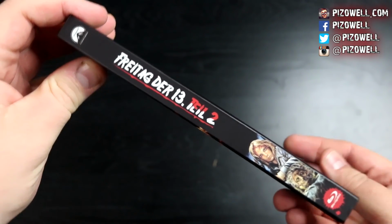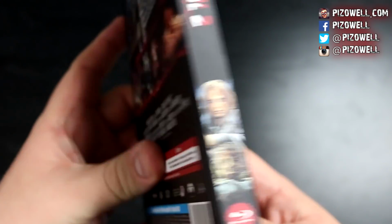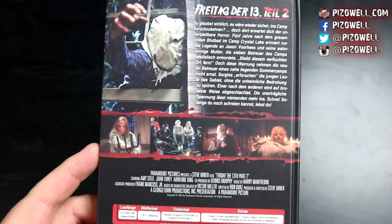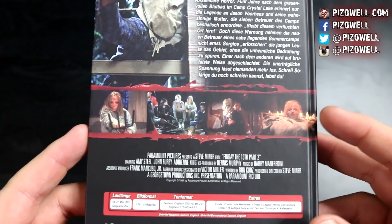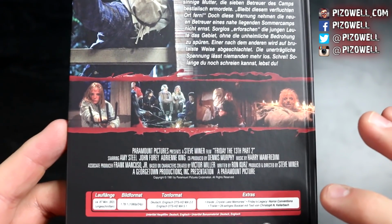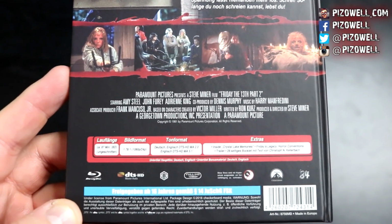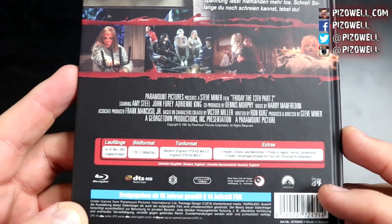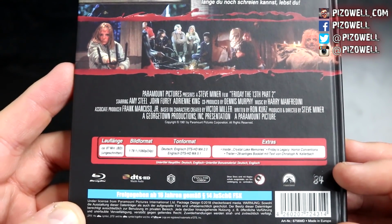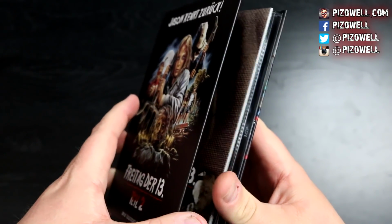Here is the spine. On the spine, we've got Amy Steele and Jason's mother's head. On the back, we've got some images from the film. We've got the plot synopsis. We've got the credits. We've got all the extras here. It appears to be the exact same extras that are on the latter DVD and Blu-ray releases for the Friday the 13th films. This release is, of course, Region B locked, but very nice. So let's go ahead and open it up. See what we've got inside.